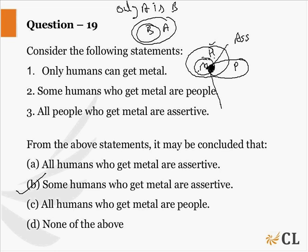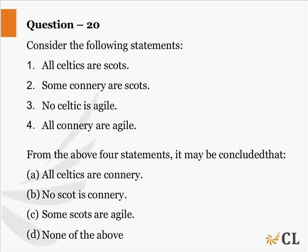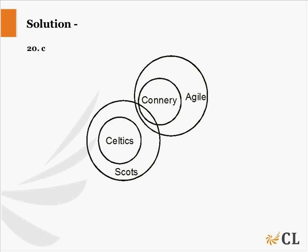19 is done. 22. 20th, no doubt. 21, no doubt. 17, yeah, Dinesh.